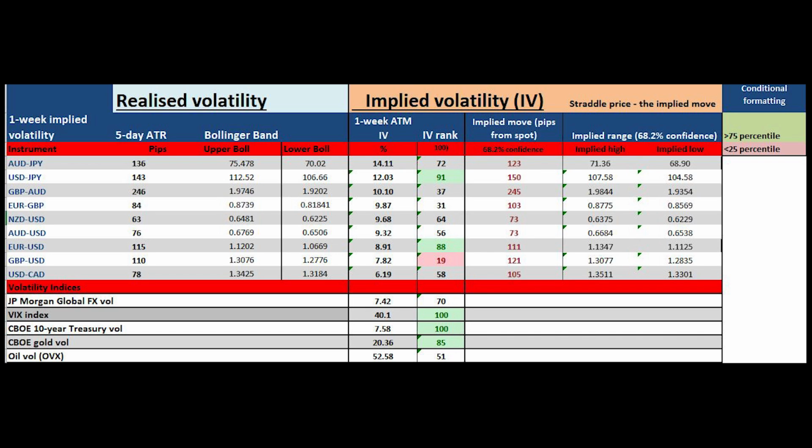Buying stocks now seems like a low probability trade, but I will say when you're looking at the amount of pessimism being priced into stocks, it hasn't been this high for a long period of time. Have a look at the volatility measure of FX markets. You can see the Aussie yen implied vols for 1 week sitting at 14.1%, 73rd percentile. It still seems quite low, to be honest, when you're looking at what we saw in the equity market there.